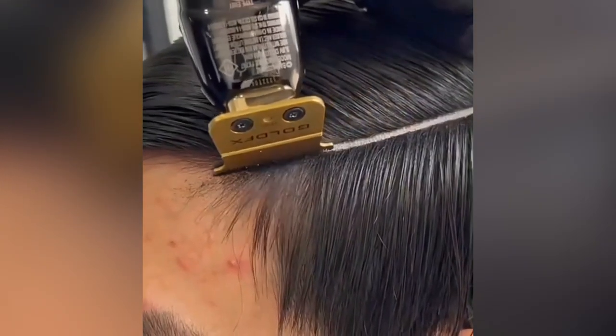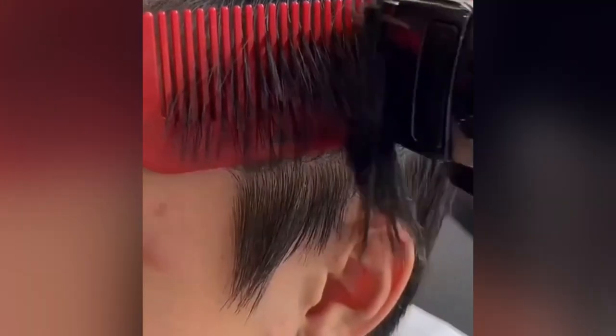Have the same amount of hair follicles per square inch as a chimpanzee.